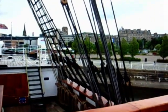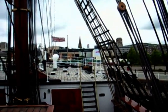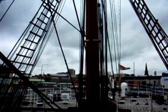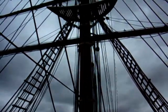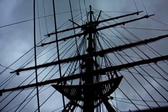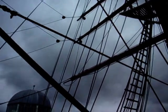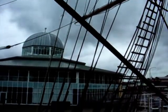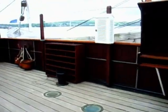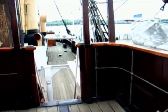And again, we're looking out over the bow of the ship. It would have been a great view that you'd have had from the bridge here. And looking up the foremast there, very, very high. I certainly wouldn't have wanted to go climbing up that myself. And in the background there is the Discovery Point Museum, where they have the bits and pieces and the films for the exhibition for the Discovery.